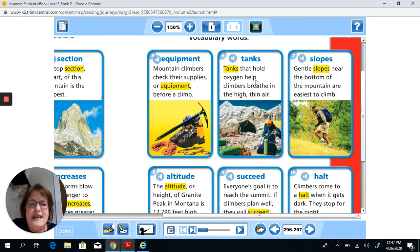Number 6, tanks. Tanks that hold oxygen help climbers breathe in the high, thin air. How are we going to figure out what tanks are? Well, we know that they hold oxygen, so it has to be some type of a container. And if you use the illustration here, you can also see this gentleman is working with some type of a tank, or a container that would hold oxygen. You see he's got a tube that goes to that tank. And of course, the other end of that tube would actually go into the climber's mouth to allow them to get the oxygen or the air that they need.